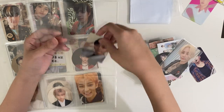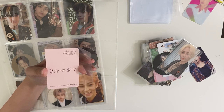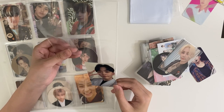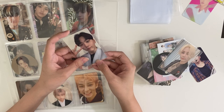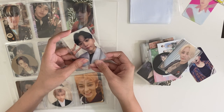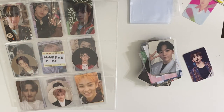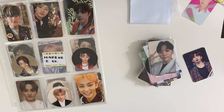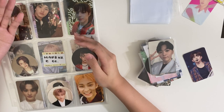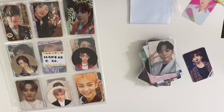And then this one. This is my Seungwon Limited B version of the Happy Ending album. It's kind of funny because I asked my same friend who went to Japan to buy me a specific Japan album because I wanted this photo card. He was making sure he knew which one to buy, and I was making sure I knew which one to buy because I had no idea as well. And I told him to buy, I don't even remember which version it was supposed to be, but I told him to buy that version.